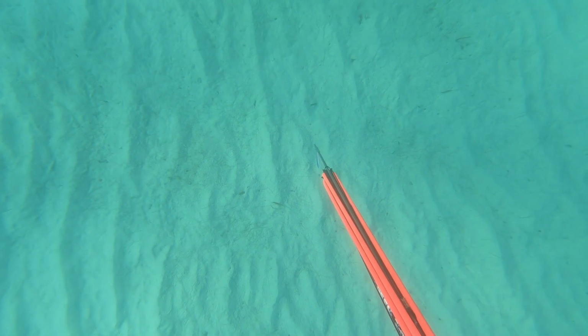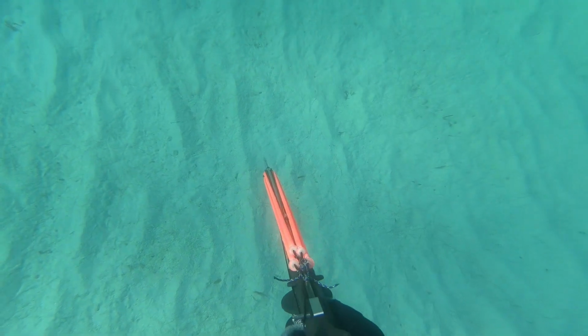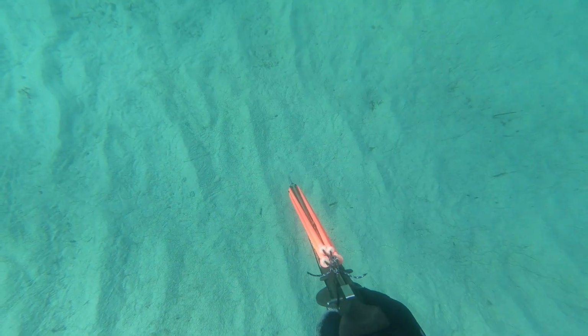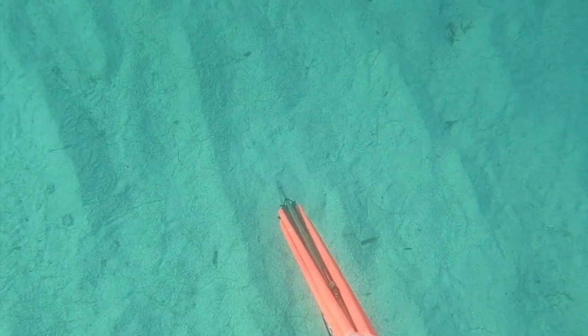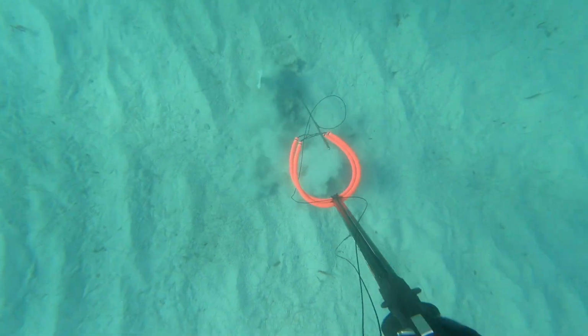I shot a few flounders through the season, but I found the ones in the winter taste much better. If you can find them away from the estuaries and maybe on sand rather than mud, I found them really good tasting later in the season. This one was quite hard to see.